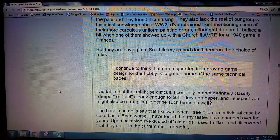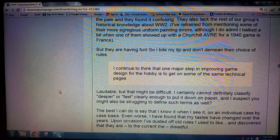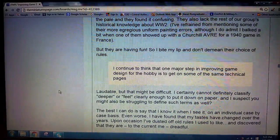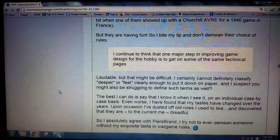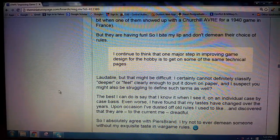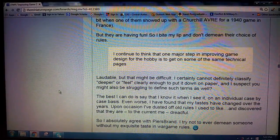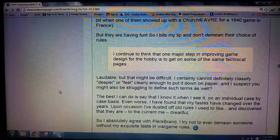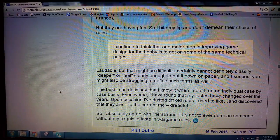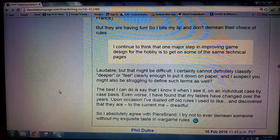All right. He quotes, I continue to think that one major step in improving game design for the hobby is to get on some of the same technical pages. Okay, McLaddy said this. So now he's responding, laudable, but that might be difficult. I certainly cannot definitely classify deeper or feel clearly enough to put down on paper. Yes, and this is an issue. And I suspect you might also be struggling to define such terms as well. Well, actually, I don't know about that. The best I can do is say that I know it when I see it. Yeah. On an individual case-by-case basis.